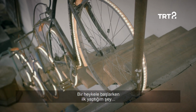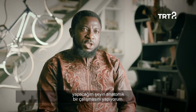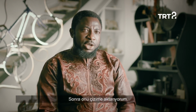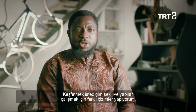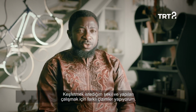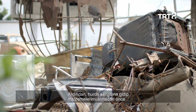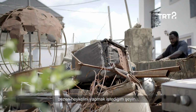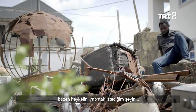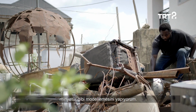Well, the first thing I do when I'm starting a sculpture is a critical anatomy study of the subject matter. I take that to my drawing. I do different drawings to study forms and shapes that I need to explore. And after that, sometimes I create a clay model, a miniature piece of whatever subject matter I want to create, before going to the junkyard to pick up my scrap.